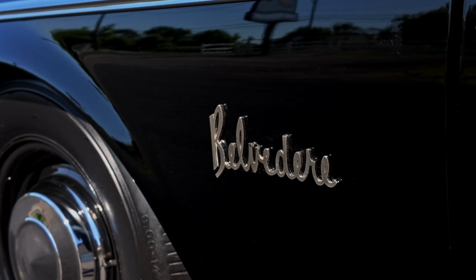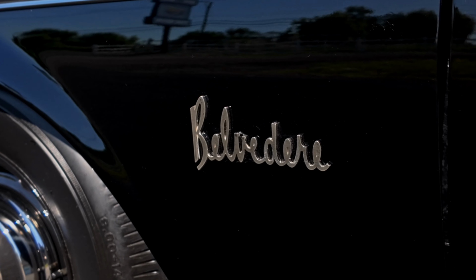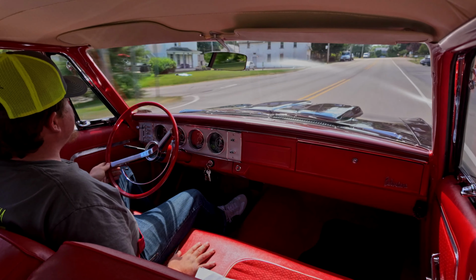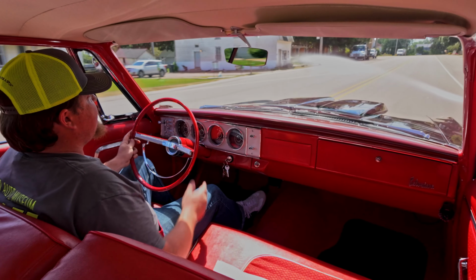So yeah, check out all the details online. This car's got a lot going on. I'm sure I missed a couple things. There's full details, pictures, and description on volocars.com.